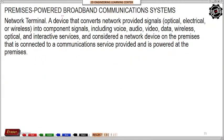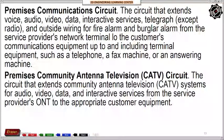We have also the premises powered broadband communication system. So may tayong network terminal, a device that converts network provided signals, either optical, electrical, or wireless, into component signals, such as voice, audio, wireless, optical, and other interactive systems. The premises communication circuit is the circuit that extends voice, audio, data, and interactive services, telegraph, and outside wiring for fire alarm and burglar system from the service provider's network terminal.